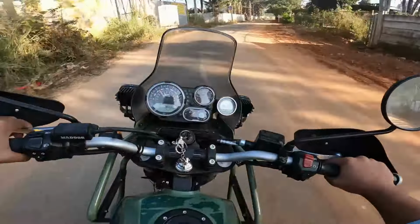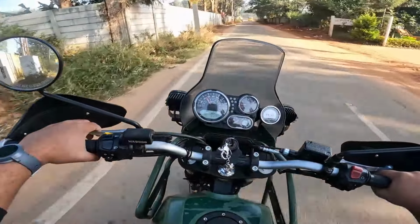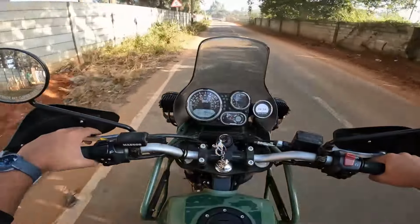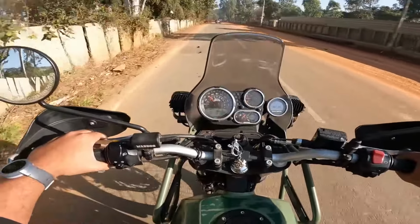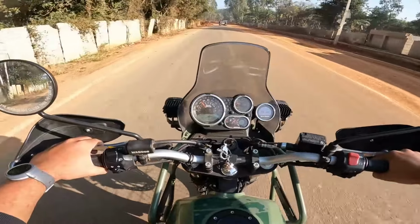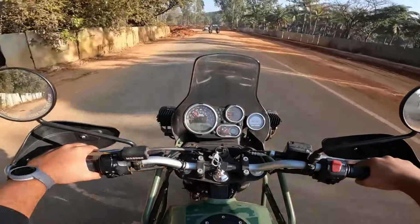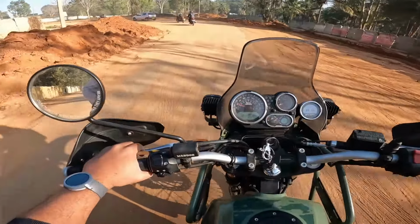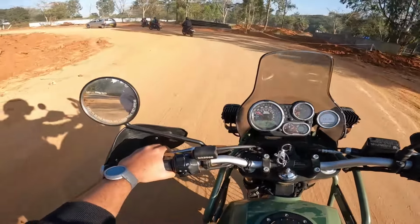And another exciting thing is, I will again be going through an off-road. It's not actually an off-road, there was a road. So because of this road widening and stuff, they have dug it up. See, the routes I select even have half roads for you people.